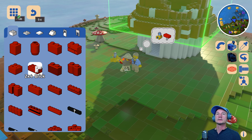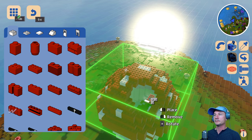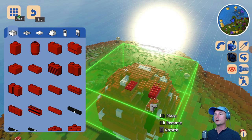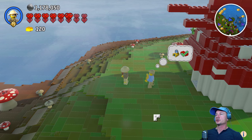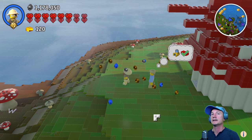Let's just build it. Let's just use the 2x4 brick here and fill it in. It's gonna be the worst job ever. Yes, that's all finished. Your house is fixed. Your roof's not gonna leak at all.